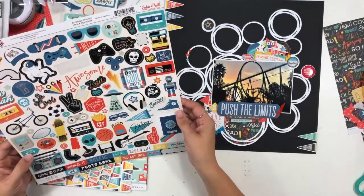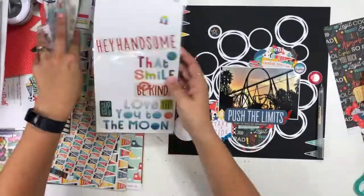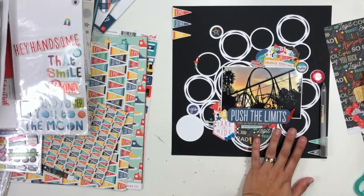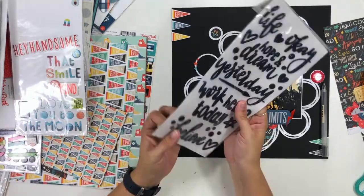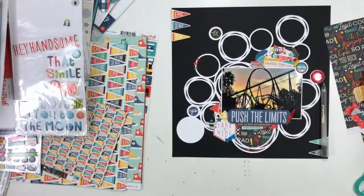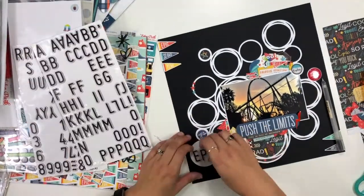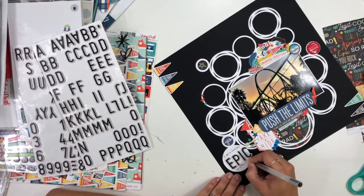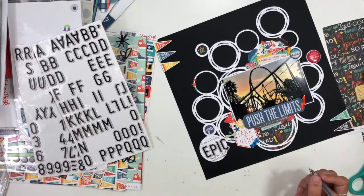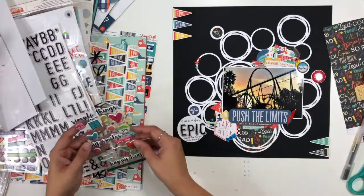That push the limits is going to act as my title, but I have this bottom circle, and I know I want my journaling to go there, but I feel like it also needs a bigger word. So I was looking for a word thicker or sticker or something like that, and that's where I go off screen here. I'm trying to find if there's a word or something that I can put in that space and then journal around it. And I really don't find any words that work, so I just grab these stickers and I'm going to put the word epic, and then I include that into my journaling. So my journaling says something to the effect of it was absolutely epic. And that's just going to finish off that little open spot down there.